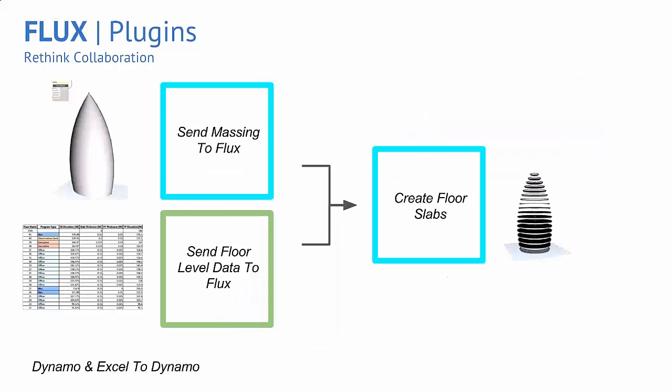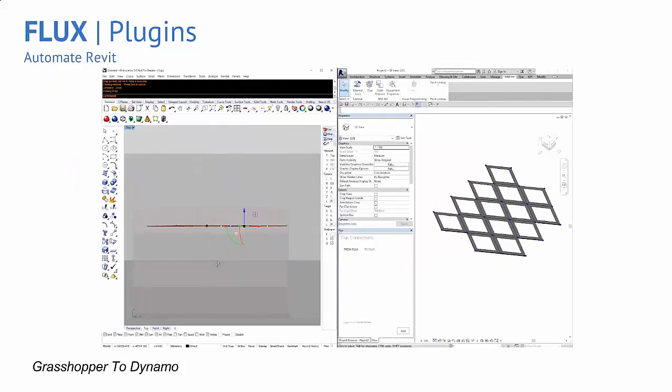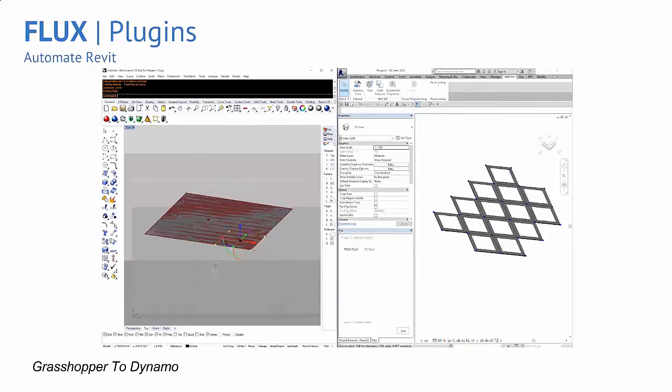And in this case, what we're doing is actually merging data, right? So we're taking the massing from one side, we're taking the stacking chart from another side, and taking those two data sets and pushing them into a new Dynamo file. We could do things such as control geometry back and forth. In this case, we're taking a freeform surface from one environment, and then using Dynamo on the back end, we're able to manipulate adaptive components in the Revit environment.